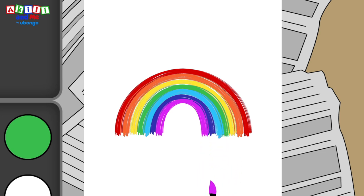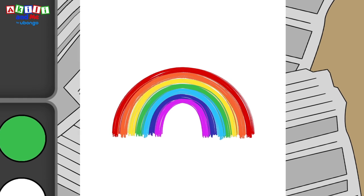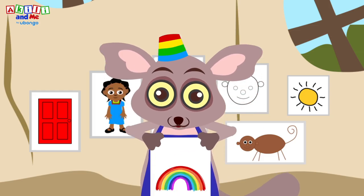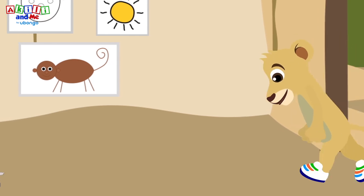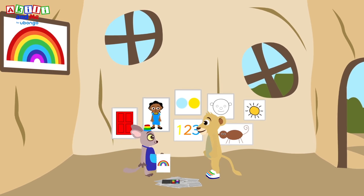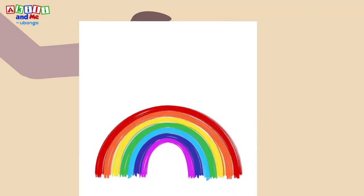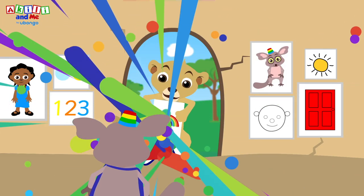Oh, wow! What a beautiful rainbow you have drawn. Bush Baby, a colorful rainbow is the perfect way to cheer someone up. Oh, hello.